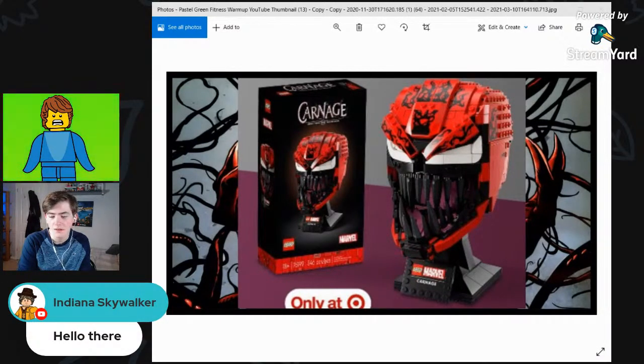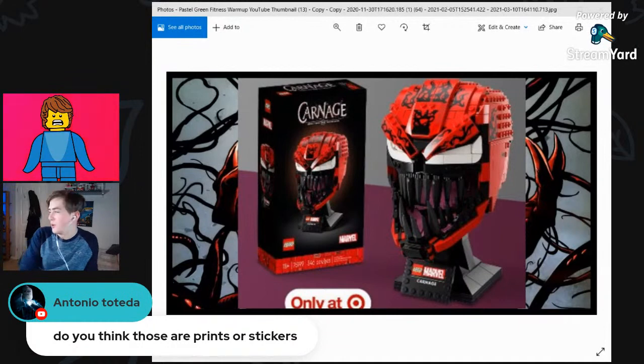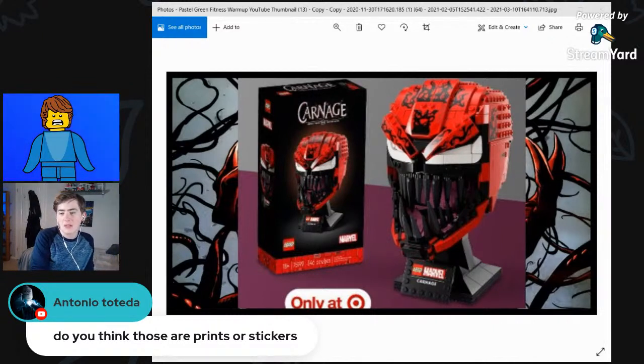High Stop Bricks and Indiana Skywalker. Do you think those are prints or stickers? Do the other ones have any prints? I'm trying to look at my ones. I think the stickers. I know definitely the Star Wars one. I'd say the stickers.